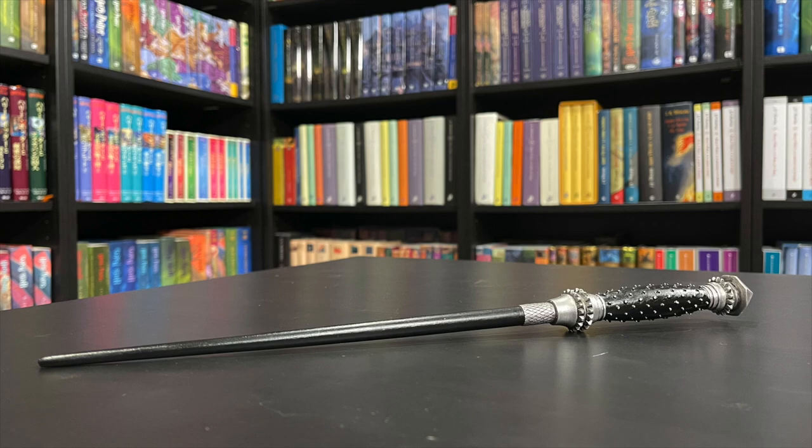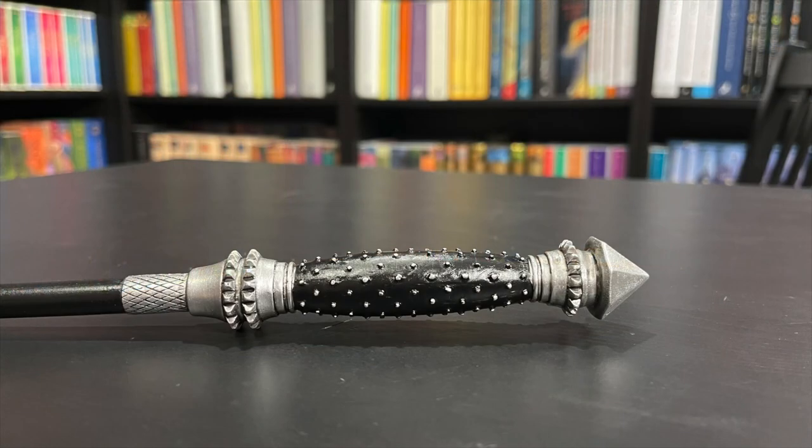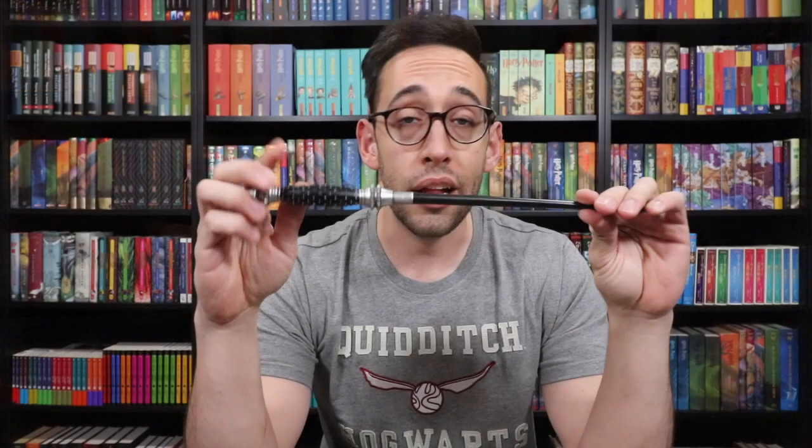Okay, next up, Narcissa Malfoy's wand. This is one of my favorite wands. I think it's so beautifully designed, and this is a pretty darn good replica. This was $14.60 shipped from Wish. Now let's talk about Noble Collection prices for a second when it comes to their wands.